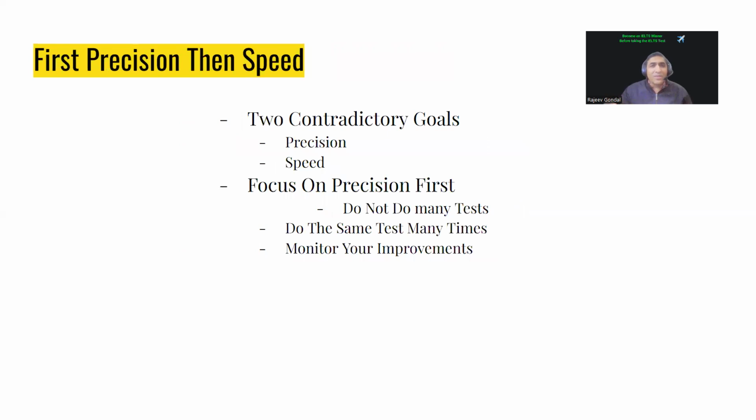The second point related to clearing IELTS or any other standardized test for that matter is to first work on precision, then work on speed. For example, if you are learning to drive a car, would you like to focus on speed first or precision first, right? Your first goal would be to come home safe. Whether you come slow or fast, it doesn't really matter. The point is, you should come home safe. And for that purpose, precision is more important than speed at the initial stage.